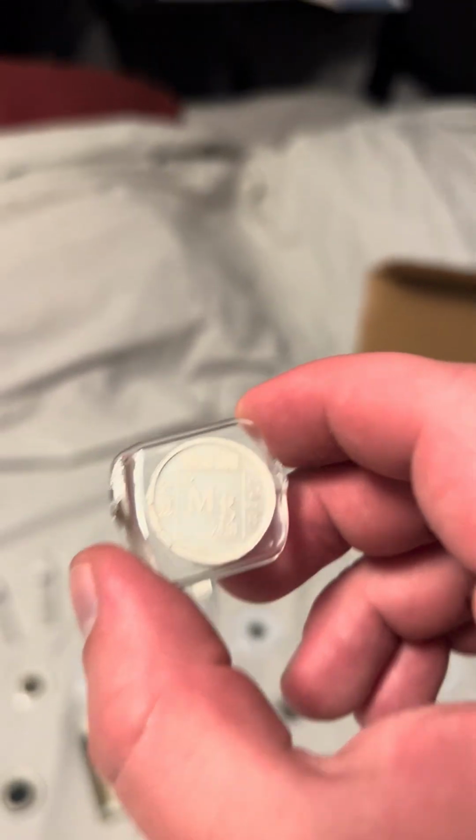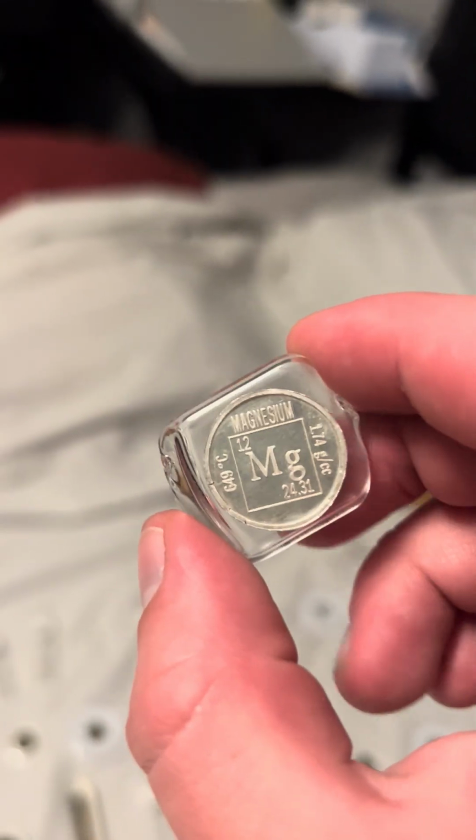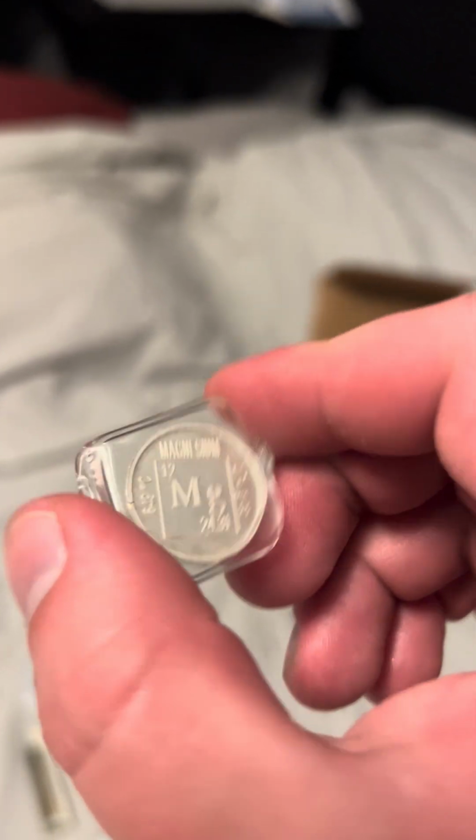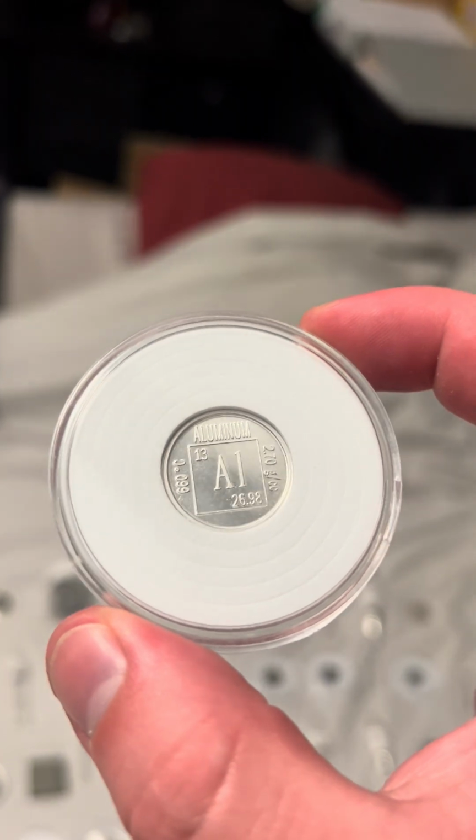So, magnesium, element number 12, is a metal. I mean, you might be able to tell that by its color and its metallic surface. Aluminum is element number 13. It is a metal.